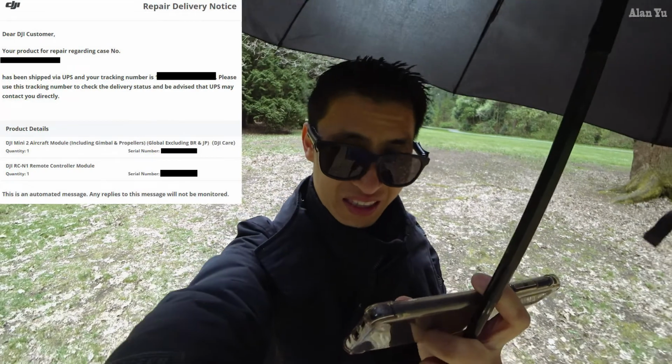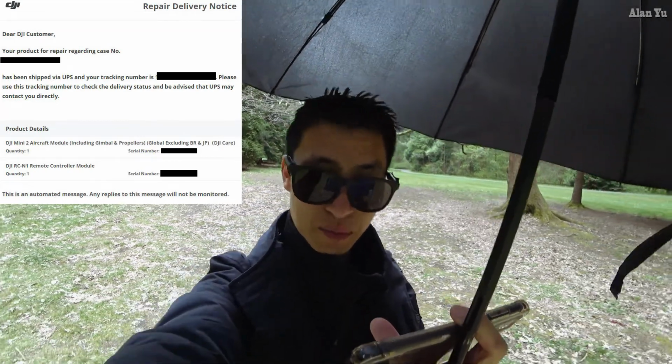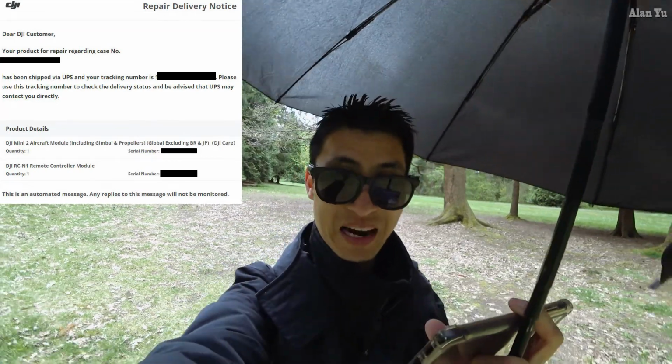Apparently they shipped out, I guess, the drone. And in looking at this, I was wondering, did they give a new one? Did they just fix the old one, for example? Because I was testing this whole refresh care process and all that. So in looking at the email that they sent, the serial number is actually completely different than the one I had with my drone. So the assumption is it's a different drone.